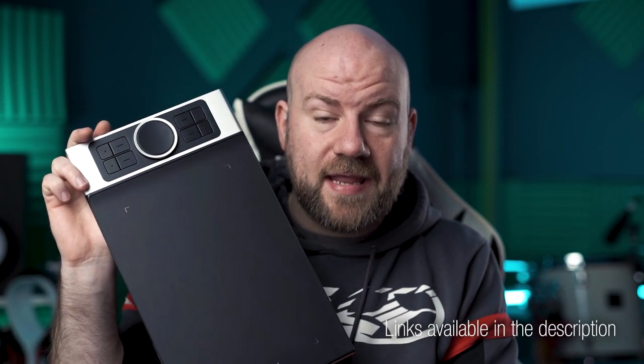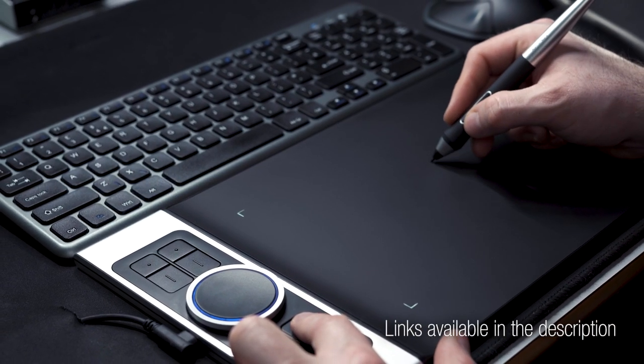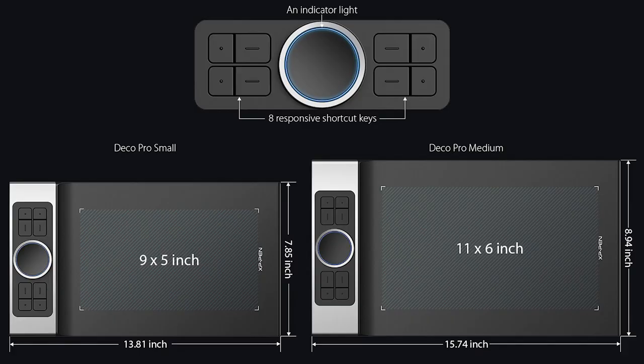Let's get into what we're actually here to talk about, and that is the XP Pen Deco Pro. The Deco Pro line have two options, a small and a medium, but don't get discouraged by these names thinking that they're going to be too small for your large 27-inch 4K monitor like I have over here. In actual fact, when you see the size of the working area within this graphics tablet, the Deco Pro small is a little bit bigger than the Wacom Intuos Pro Medium. And then the Deco Pro Medium is a little bit smaller than the Wacom Intuos Pro Large. So size-wise, there's not much difference at all.